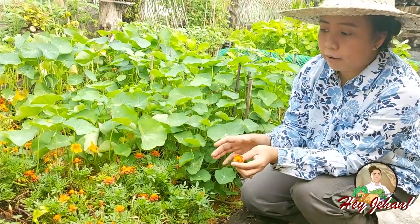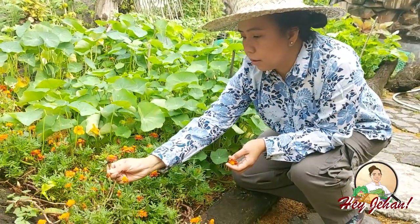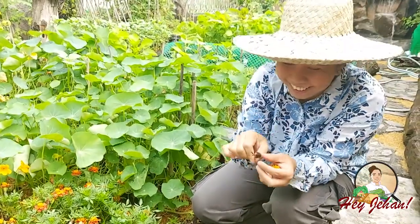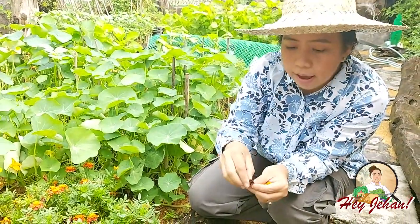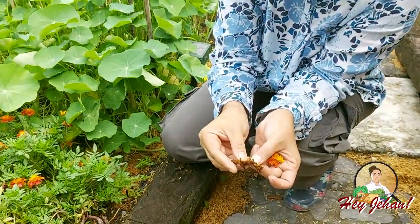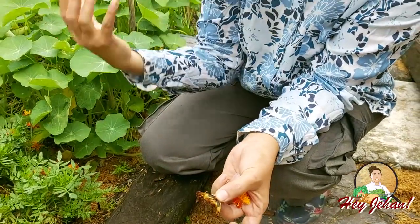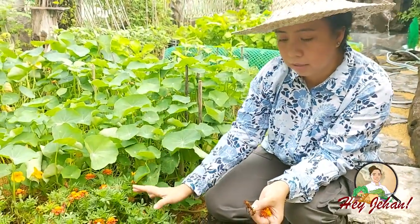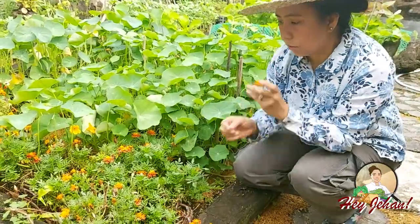Actually, we did already harvest some seeds before. We're going to harvest seeds from the dead flower. All you have to do is sun dry the flowers, and when you open them, you've got hundreds of seeds from this plant. So there's no need to buy another packet of seeds. Once you grow them, you can harvest the seeds from this plant and regrow another plant. So that's my marigold.